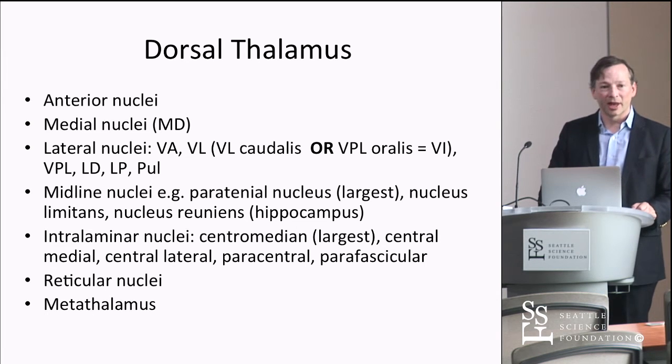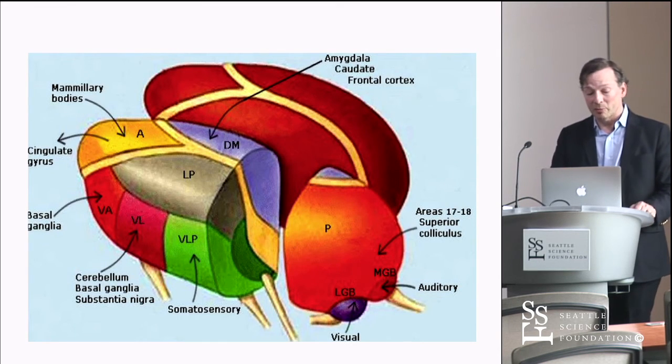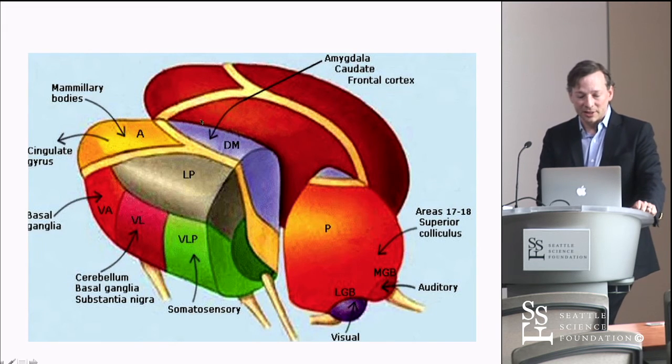Metathalamus, who knows what the metathalamus is? It's an older name for the geniculate body. So the medial and lateral geniculate bodies are classified as metathalamus. This is a very simplified image, but shows you some of the main parts of the thalamus and then the subdivisions that we'll talk about on the left.